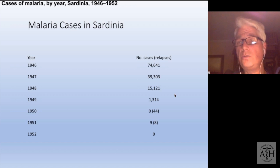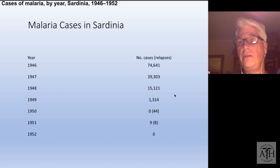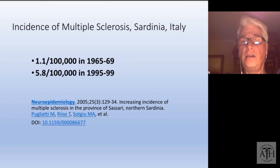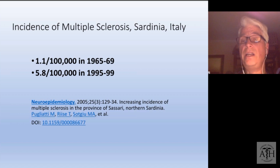Now it would all end there if it weren't very much more interesting because of what happened to the microbiome and what happened when this malaria parasite was eradicated from the immune systems and from the bodies of the native population of Sardinia. We saw the incidence of multiple sclerosis emerge out of the background. It was not even tracked before 1946.